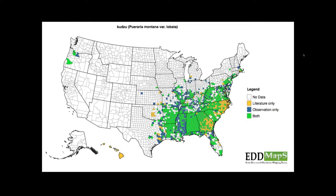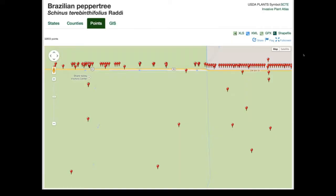So you have the county distribution map showing different things. This is one we did where it was just literature based. We've had an observation come in for EDDMapS, or we have both that literature basis for the record, herbarium basis for the record, as well as an observation that's come in.